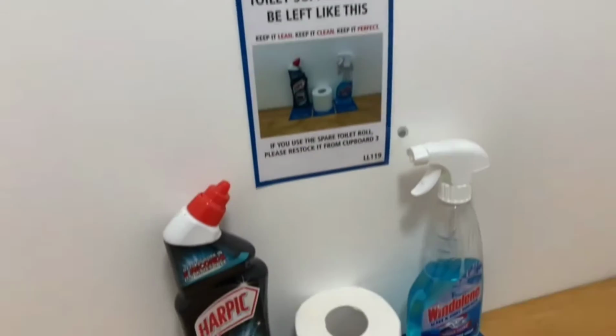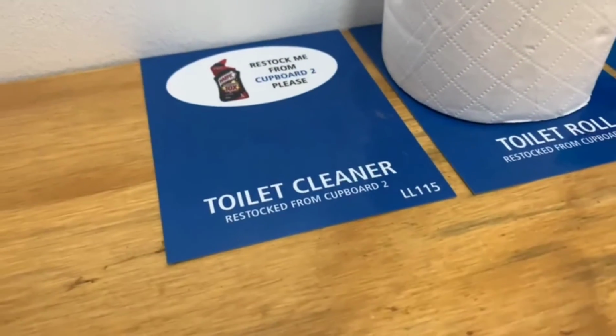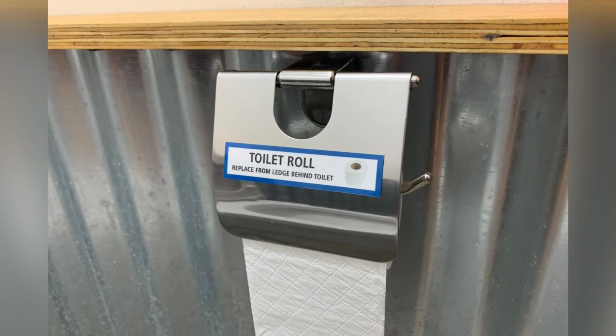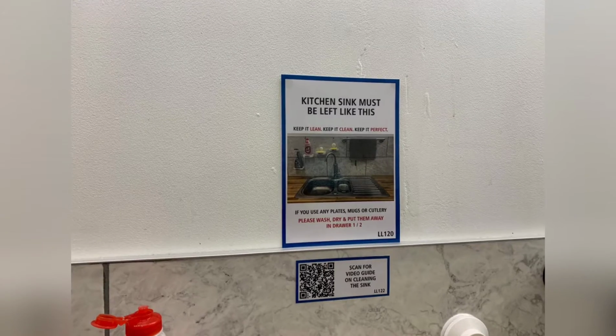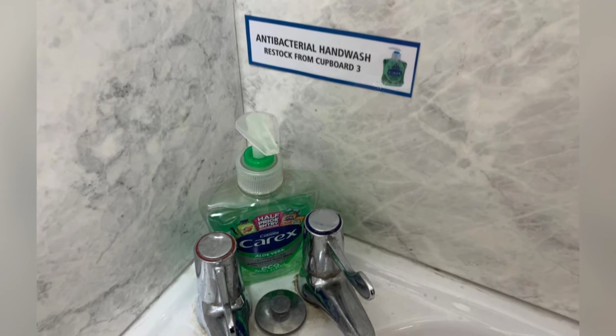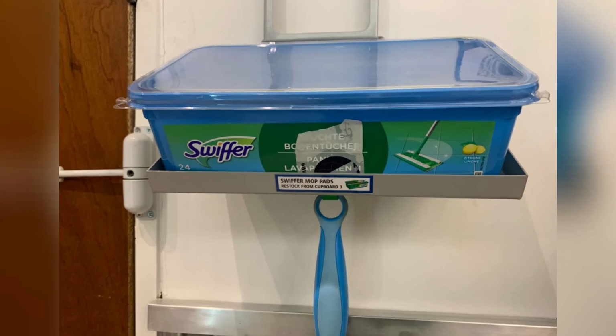And Jake with another finalising of improvements in the kitchen and bathroom. So you definitely can leave it better than we found it. The standard's great, the answers are where the questions are asked, so there's no struggle. I think there's no excuse not to follow a standard now. Everything is labelled, everything is exactly where you need it, and it's fantastic.